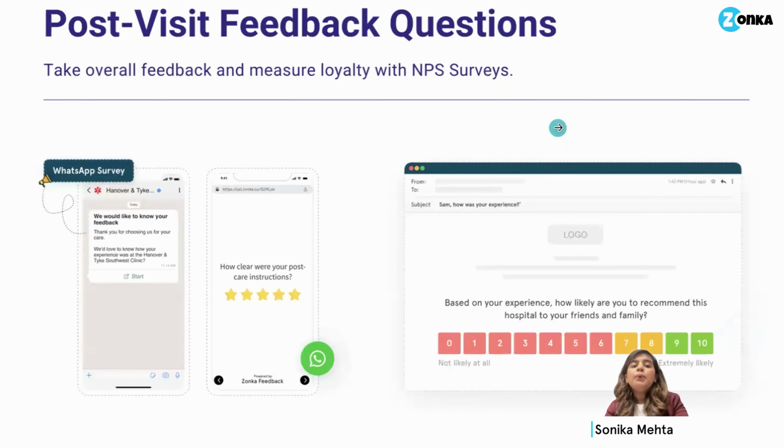Right, here are some post-visit feedback questions that you can have. During post-visit, definitely use NPS surveys to measure loyalty and also to understand how clear the post-care instructions were. So NPS, I definitely recommend, because that helps you understand who are your patients who are likely to recommend you to their friends and their family.